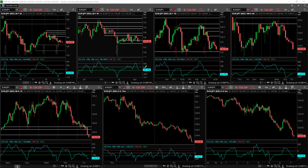I want to give it the opportunity to work. Remember, the more tightly you trail or you try to lock in profit, the less likely you're going to get to a bigger target. So you have to be a bit looser with your trailing strategy in order to get to bigger targets. Now, how many of you have ever been stopped out of trades or trailed out of trades and then watched them continue to the target because you've trailed too tightly?